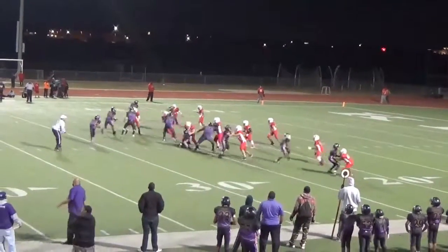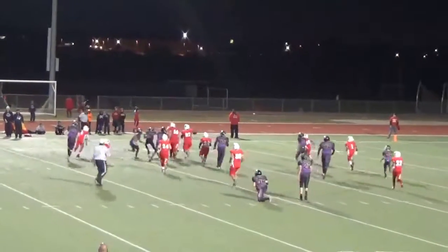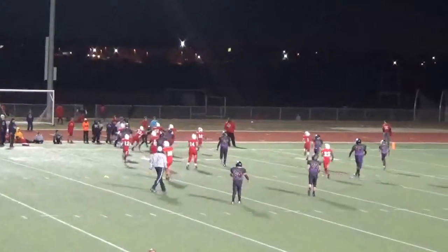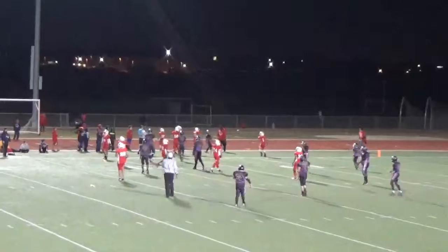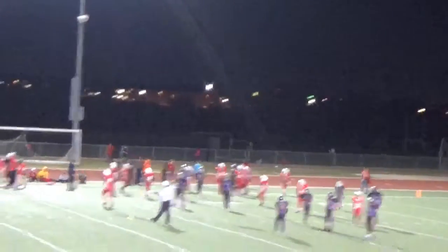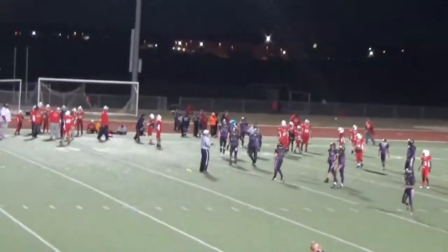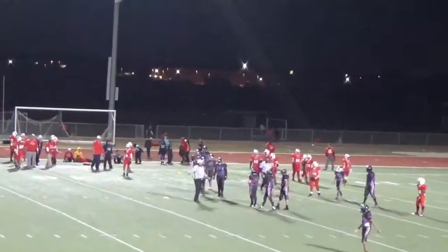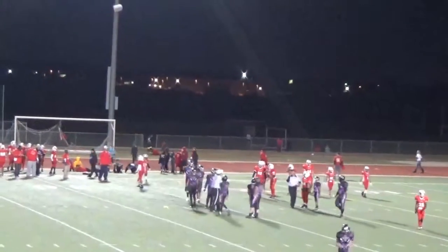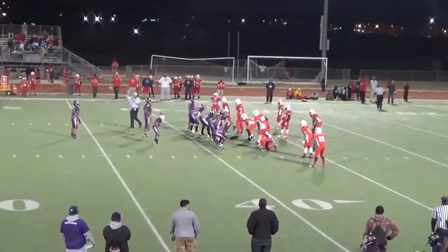Shotgun position. He'll take the direct snap. Makes a move outside. Ooh. Makes a good throw there. Makes another great move outside. And we do have a flag on the play. We wait for the official call. And the flags will be waved off. No. Territory. Number 3, RJ Hall.